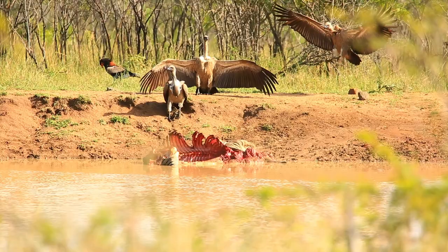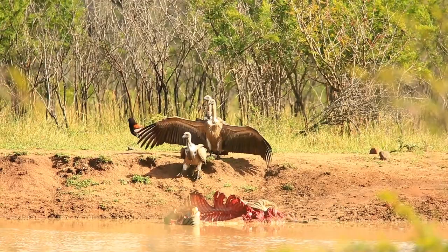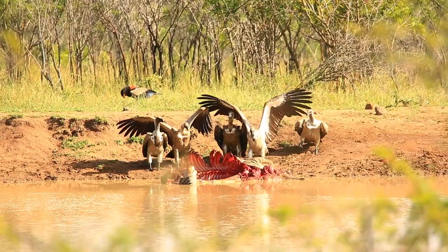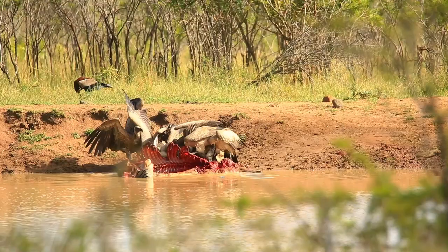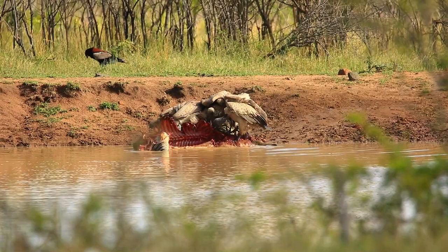So I'm not sure if you could see what happened there, but that is a carcass in the water with a lot of vultures as well as other birds feasting on that carcass. Not sure what type of animal it was, might be a zebra or something if I look at the size of the vertebra, or the rib bone specifically. But yeah, beautiful footage. And then still more vultures circling around, waiting their turn.